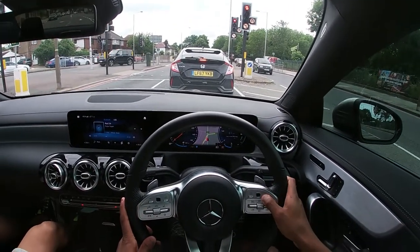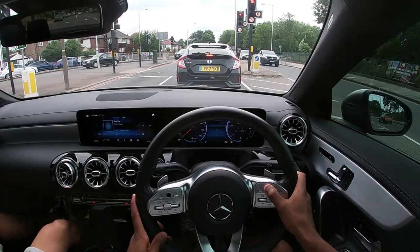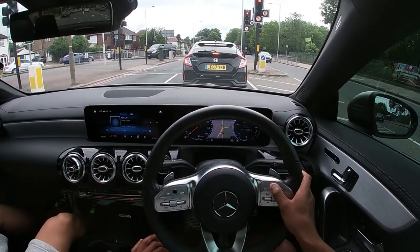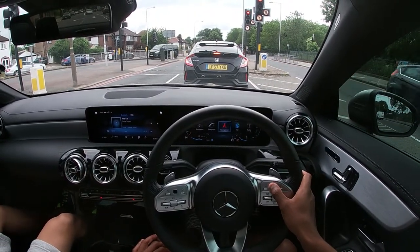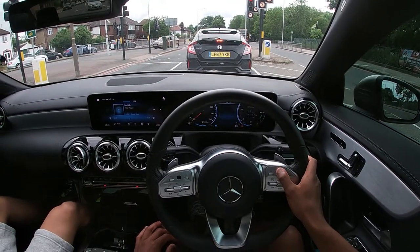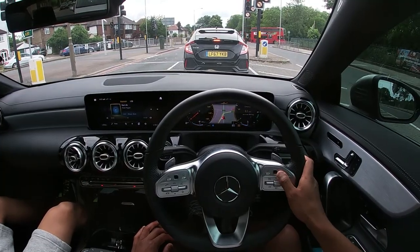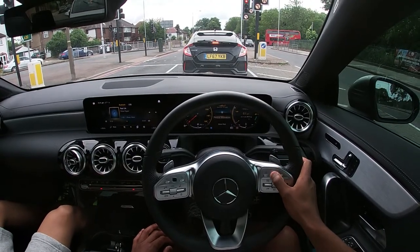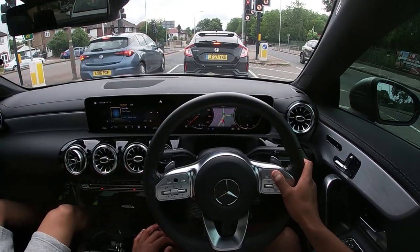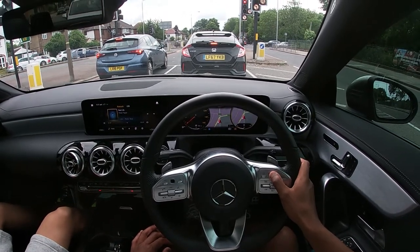But what I like is how we've got the screen here in front of us. Let me see. How do I make the screen bigger? Press home. Yeah, and then you can pick wherever you want. So let's see styles and displays. Let's go sport. What does that look like? Ah, okay, cool. Oh, sick. You can change each one. So we can actually have this here.